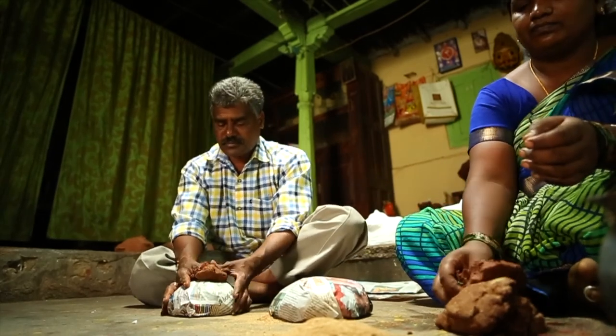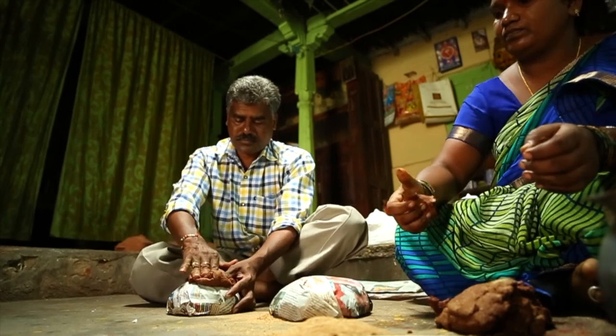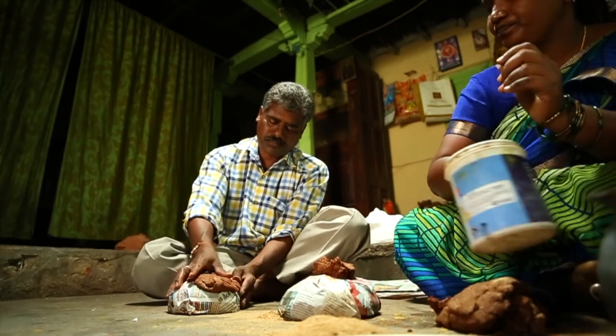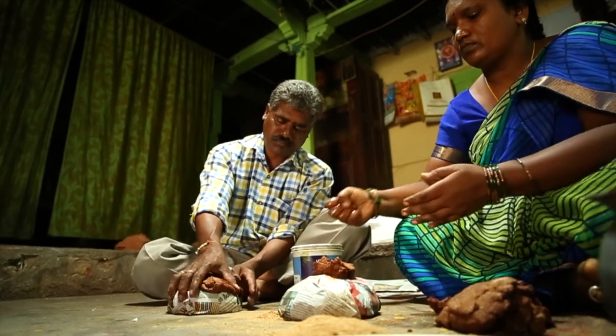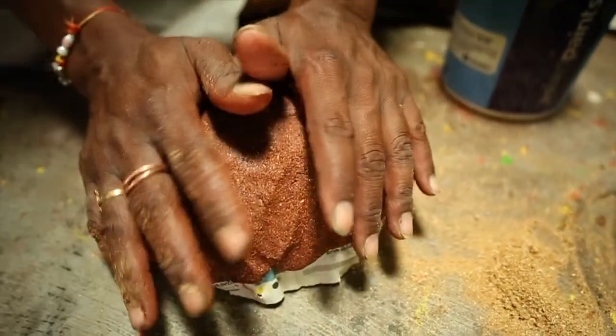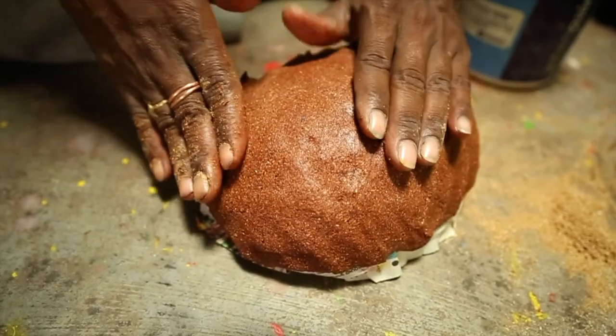Plastering. The fine and thick mass gained from the mixture of tamarind seed paste and sawdust is now carefully applied over the base form along with the paper. This is done carefully and uniformly. The surface is pressed evenly all over to realize a uniform layer.